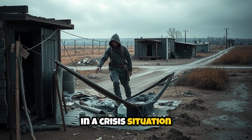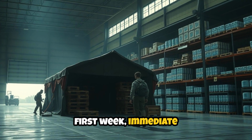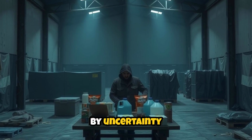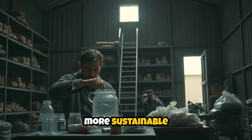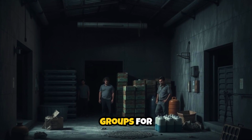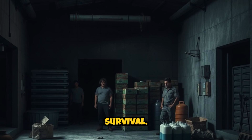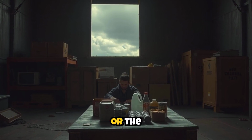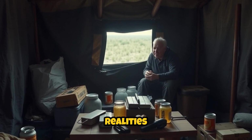Surviving in a crisis situation unfolds in distinct phases, each with its own challenges and priorities. During the first week, immediate concerns center around securing shelter, finding safe drinking water, and sourcing food. This period is often marked by uncertainty and the need to adapt quickly to new routines. As weeks turn into months, survivors must establish more sustainable solutions, such as rationing supplies, creating reliable water purification methods, and forming supportive groups for safety and resource sharing. Over time, psychological resilience becomes as important as physical survival. Eventually, a critical evacuation deadline may approach, whether due to deteriorating conditions or the arrival of rescue operations. Understanding these timelines helps individuals prepare for both the short-term and long-term realities of survival.